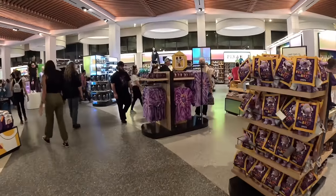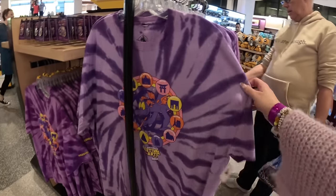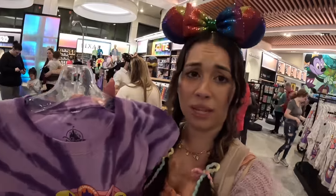Oh, guys, I see it. Let's see if they have my size. I think this is so cute. Yeah, so we're getting this. I'm so happy that I found the tie-dye shirt in the size that I wanted. I'm literally gonna go home and put that on immediately.